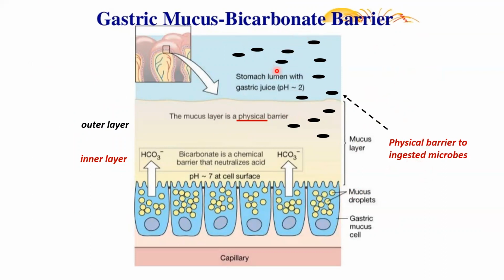And I do this in these PowerPoint bacteria. You want more bacteria, just copy paste. Anyway, most of your bacteria, we'll show you later, are going to be trapped in the outer layer. It's not going to get through to the inner layer. And I'll show you that in the next slide. So it's a physical barrier.